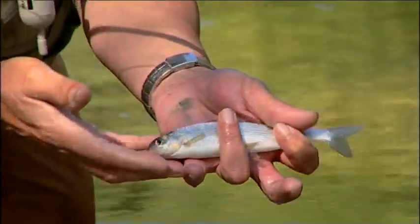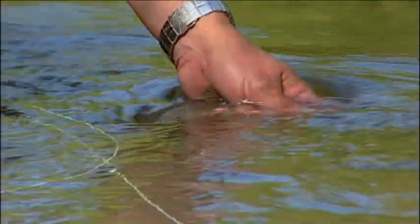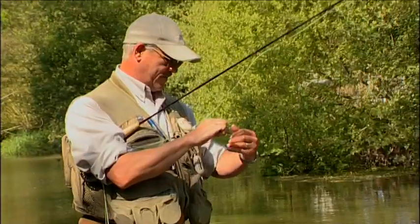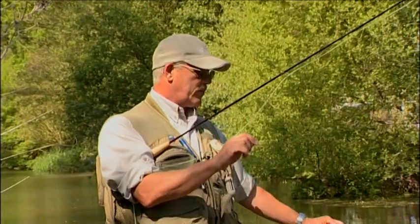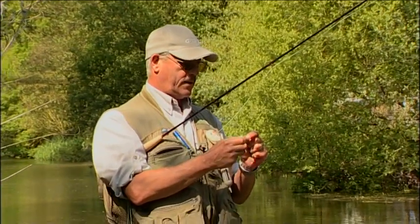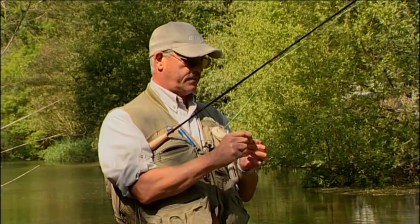Latin name, Thymallus thymallus. Why? Because she smells like thyme. I'm now looking for a trout, preferably the big brother. And strange enough, that fly got a bit chewed up, so I'm going to have to replace it.